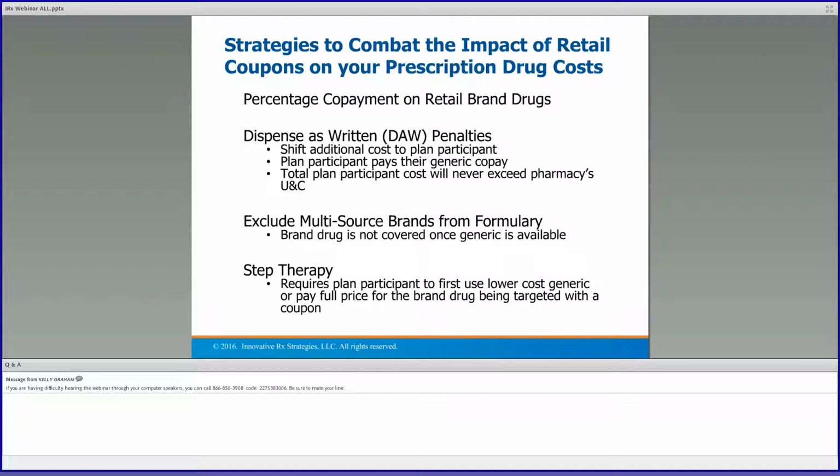Instead of you, the employer, picking it up, the member has to pick up that cost, right? And that really helps encourage the member to take the generic as opposed to picking up the cost difference.